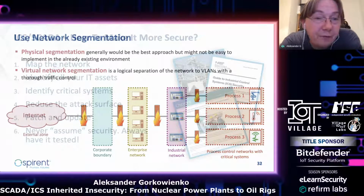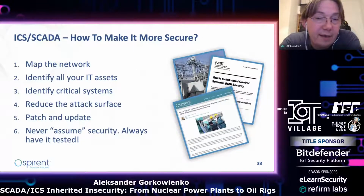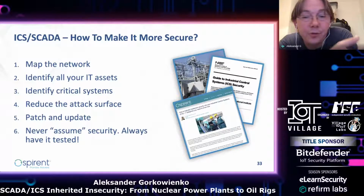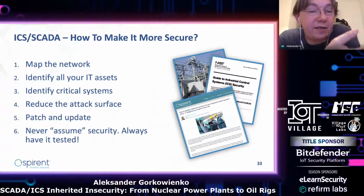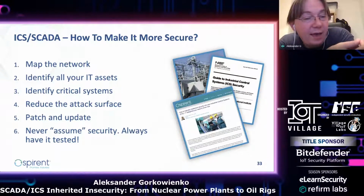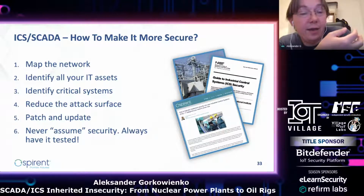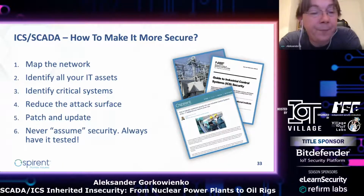So if we can wrap it up and summarize what we can do to make ICS and SCADA systems more secure: first of all, you have to map the network to identify what you've got, what kind of systems, what kind of devices. Do they need to be there? Why are they there? Are you sure you really know why those devices are there? Identify their criticality. Check if those systems really should be there. Maybe you can reduce the attack surface just by switching off something which is not necessary, or simplifying it as much as you can.